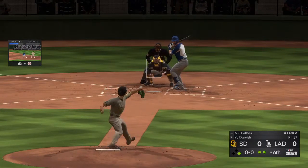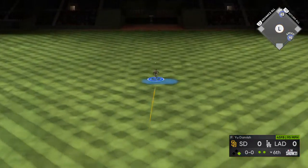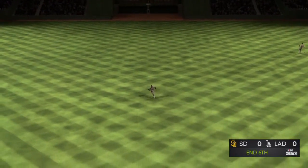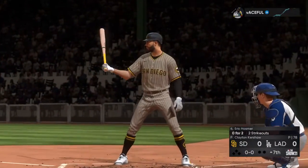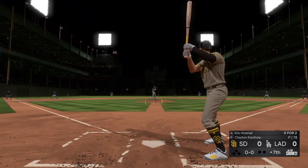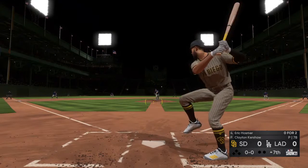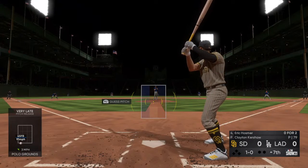To the plate now, A.J. Pollock. And he'll promptly send it in the air out to center field. Grisham will reach out with one hand to make the catch on the move. 7th inning ready to roll. And here comes the first baseman, Eric Hosmer. Kershaw into the windup. Here's the pitch. A fastball here as he'll take a look at ball 1, 1-0.